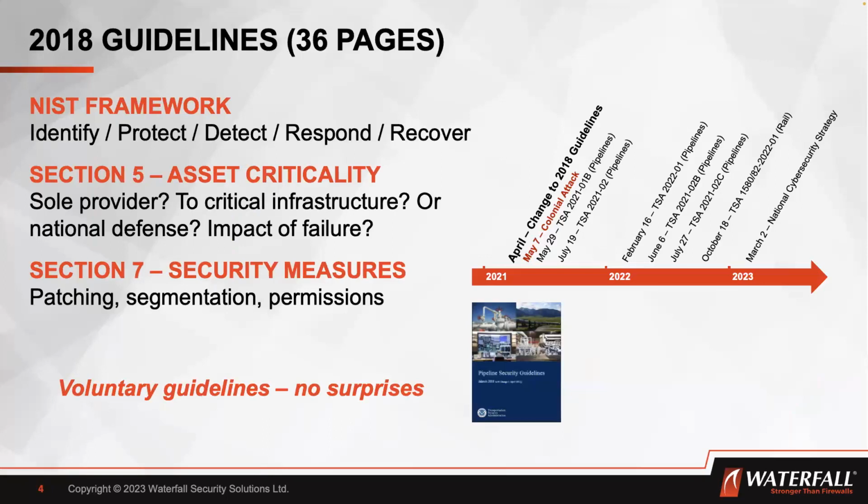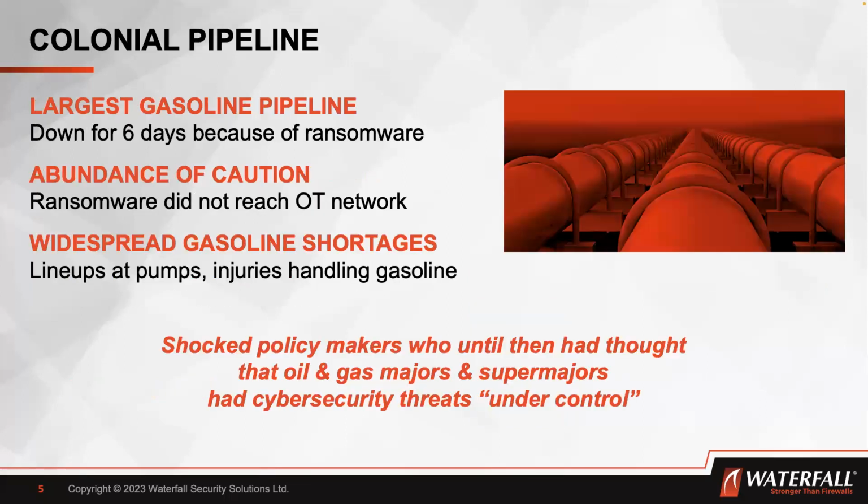You can see here, on the far left, the standard we're talking about in bold. The first one that's relevant: in 2021, before the Colonial incident, there was a guideline put out by the TSA for pipelines. The guideline had two important sections. Section 5 talked about segmentation and asset criticality. Section 7 talked about the usual cybersecurity measures: passwords, antivirus, a conventional cybersecurity program. And then the Colonial Pipeline incident hit.